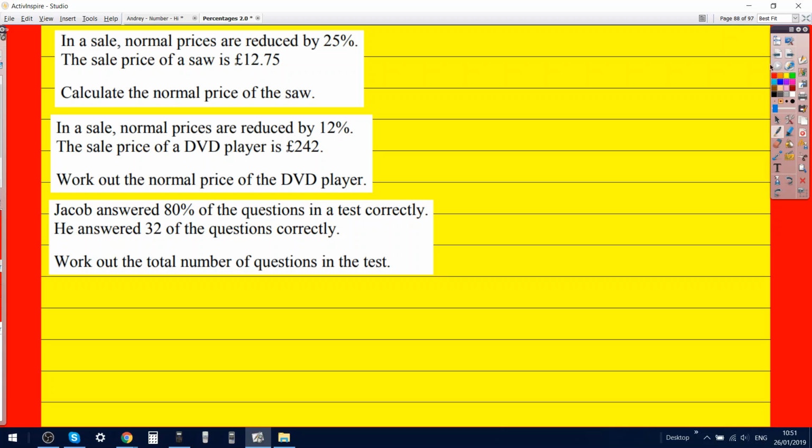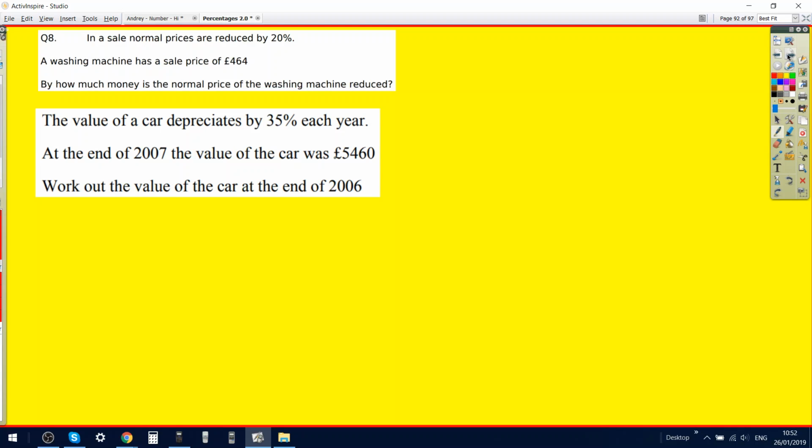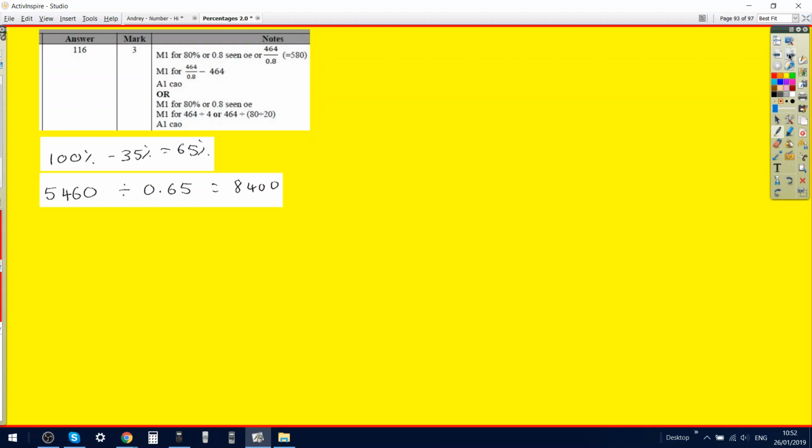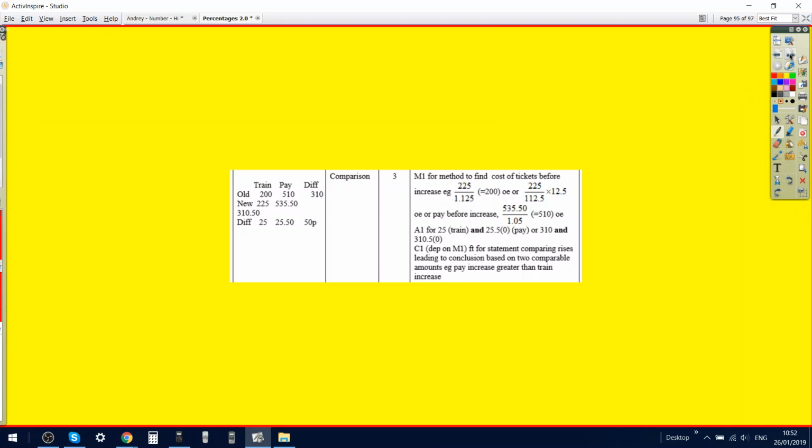They're all very similar. The price of it increased by that. Look at the price before this. That's alright. And then think about that one.